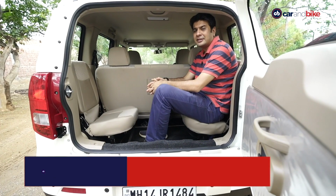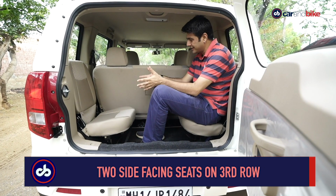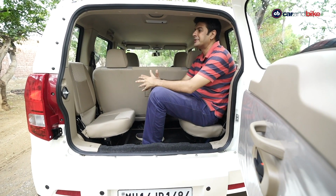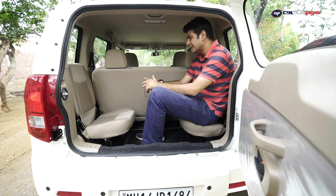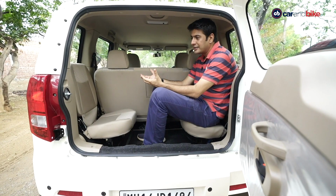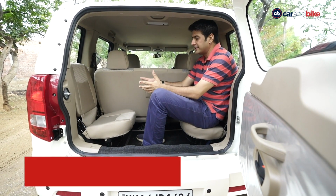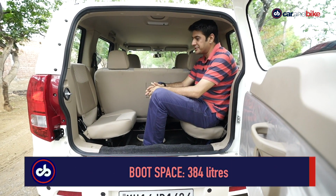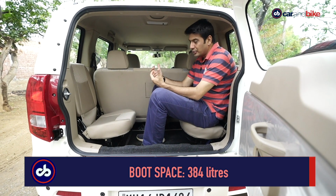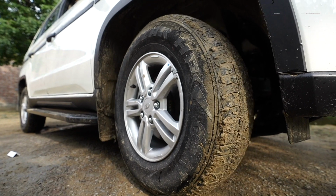On a sub 4 meter car, the third row will mostly not be very welcoming unless you are a kid. That's the case with this car as well. Just like the TUV300, the side facing seats struggle with headroom and shoulder room here. But the more worrying part is that there are no seat belts on these side facing seats, not even lap belts. That could be a bit of a concern when it comes to safety. You want more luggage space, fold these seats and get around 384 liters.